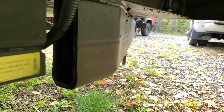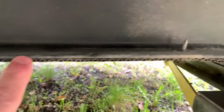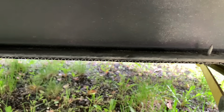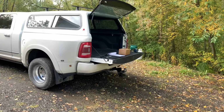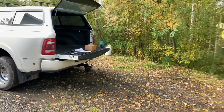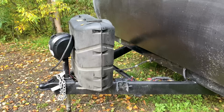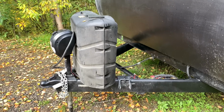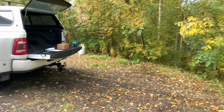Look at the difference in thickness in that steel, and this right here. So as you can see, we tow this travel trailer with a dually. We had one issue: when we would take sharp turns, the propane tank cover here would come really close to hitting the wheel wells of the dually. Never actually hit, but it got really close a few times.